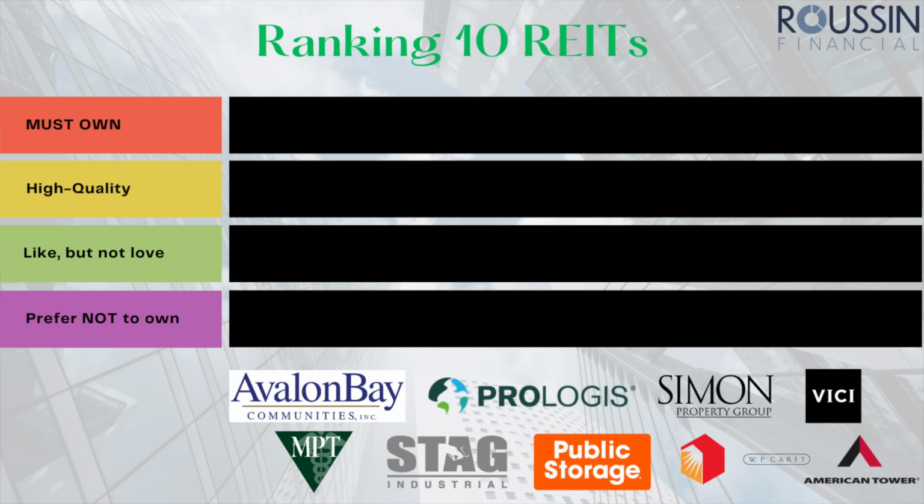Speaking of those REITs, here's a look at the 10 REITs that we're going to look at today on our list. The first being Avalon Bay Communities, Prologis, Simon Property Group, Vici Properties, American Tower, WP Carey, Realty Income, Public Storage, STAG Industrial, and Medical Properties Trust.